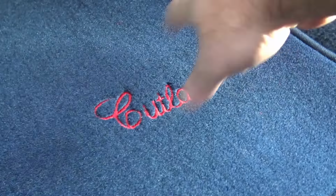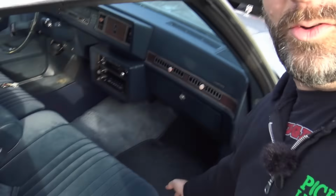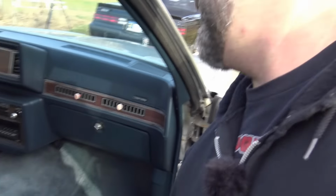All right, so out with the old, and in with the gold. Nice. So this floor mat set came from eBay, and you can see the old mats, they're okay. I mean, they kind of slip around, slide around. These are a custom fit floor mat from eBay, and they have a lot of these for these GM G-body cars, and it's windy and I'm making a mess. So there it is. Take that guy, slide him into place.